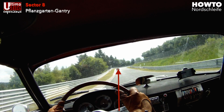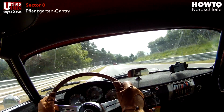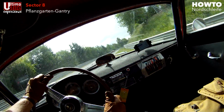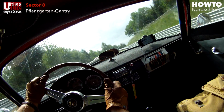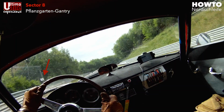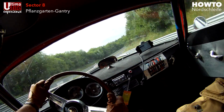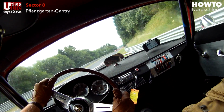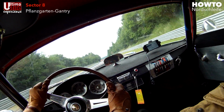We now aim for the last long sweeper around Galgenkopf. Let the car settle up the hill and turn in at the end of the left curb. Shift over to the right and choose a deliberate wide line on the left. Stay out until you arrive at the number 186 flag post. Then turn in. And if you get to the right side at a proper point, you will be able to accelerate evenly all the way up Döttinger.